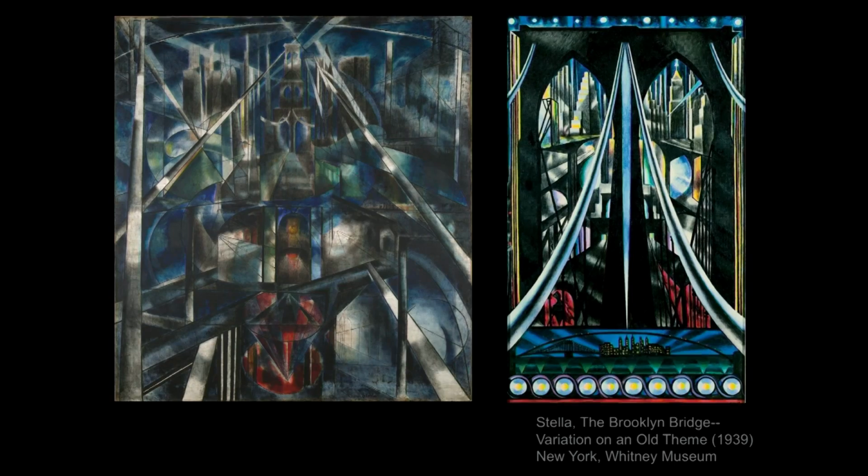In the Whitney version of 1939, finally, there's more color and incident. There are skyscrapers, and there are glimpses of hellish red pushed to the side, and a fringe on top. Also a subtitle with a touch of wit: The Brooklyn Bridge, Variation on an Old Theme.